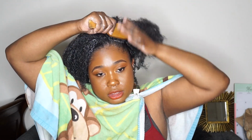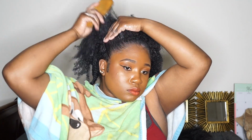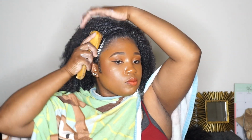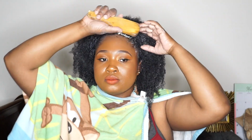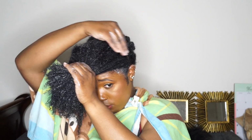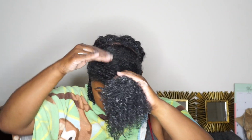I'm going to take a semi-hard bristle brush, because it's not really hard. Okay. Do y'all see the hair waving up though? I know y'all see that, right? Okay. Just making sure. So anyway, we're gonna brush this up. I'm going to add a little gel to this right here. Not too much, just a little bit. Okay.